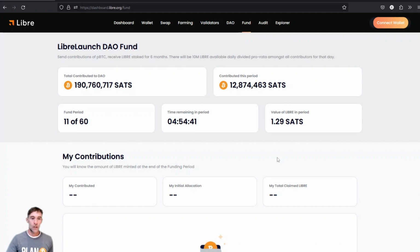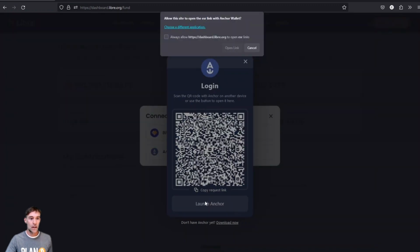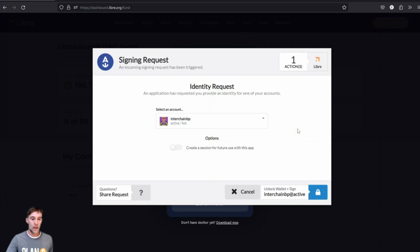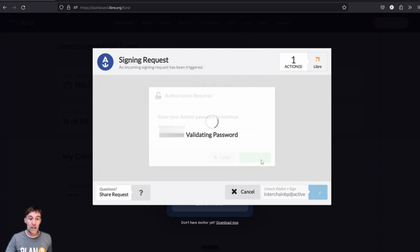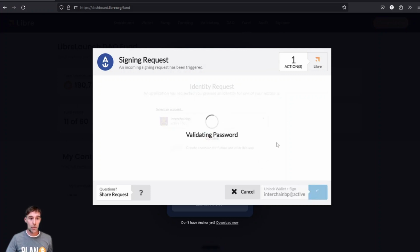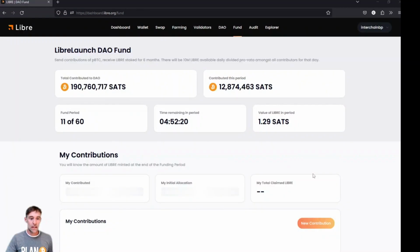All right, so if I want to contribute and grab myself some Libre, I need to connect my wallet. So I'm going to be using Anchor Wallet on my computer here on a desktop version. I'm going to launch Anchor. I'm going to click open. This should open Anchor on my desktop. So now I'm going to log in. No, I have to unlock my wallet. So I'm going to enter my password here. I'm going to authorize, and this is with my Interchain BP account. I'm actually running a node on the Libre blockchain called Interchain BP. By all means, please vote for Interchain if you would like to support me. And this is going to now validate signing the transaction. And just like that, I'm logged in now.